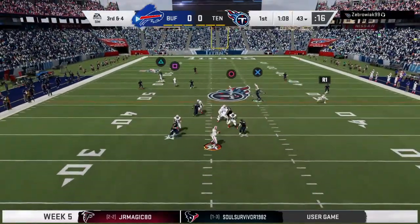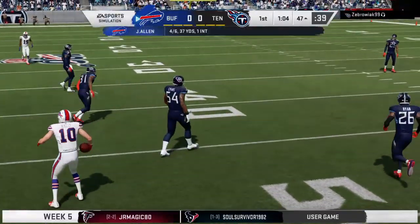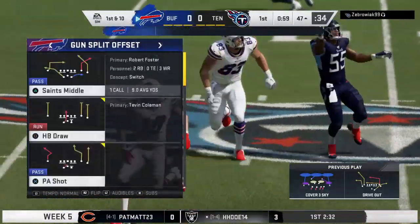From the gun, it's Allen. And that's caught by Beasley. 10 yards, good enough for a Buffalo first down. We've seen quite a bit of the short passing game here early on first quarter, haven't we?